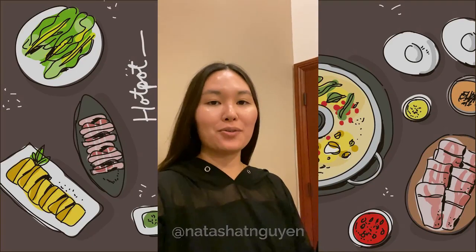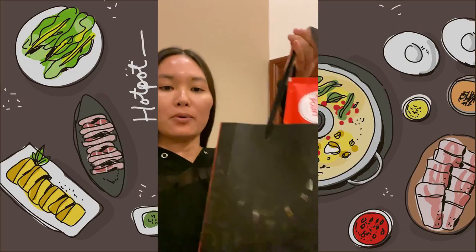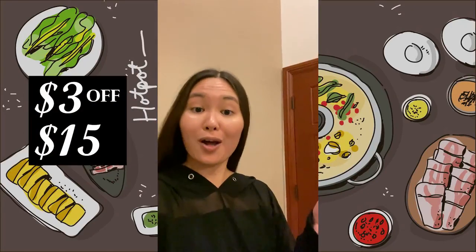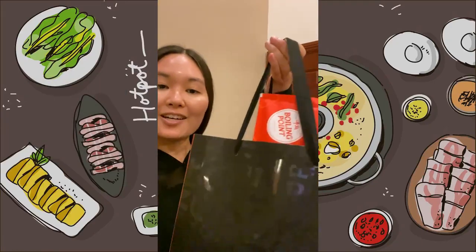I wanted to share with you this really cool hot pot kit that I got from Boiling Point. Went to go pick this up. It's about $25 and you can technically get $3 off as well if you spend $15. Awesome, let's go and unwrap it.